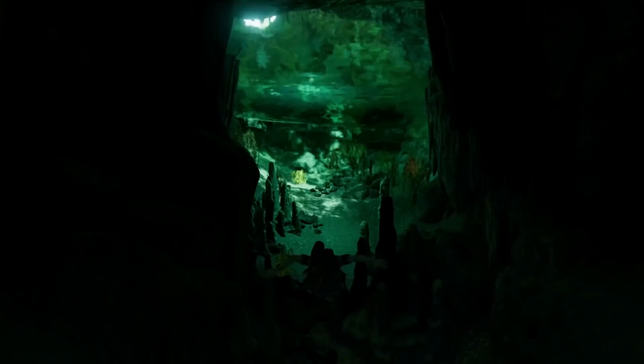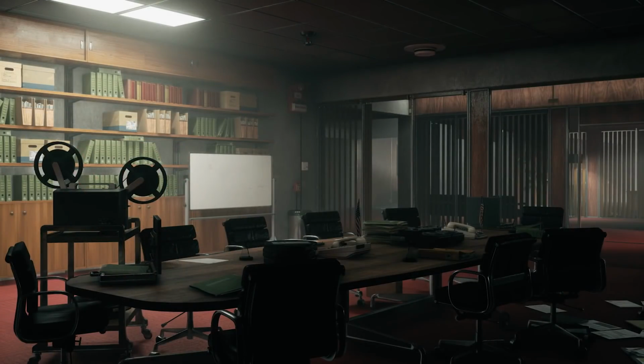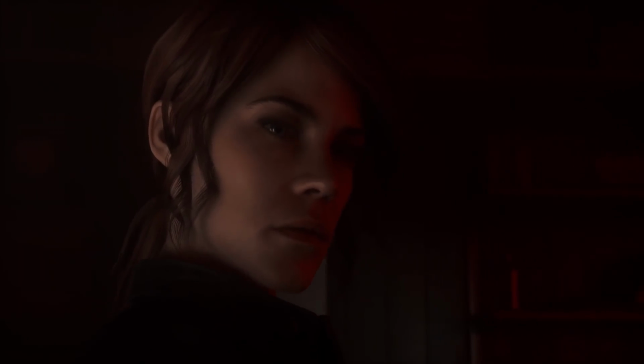Alright, some other deals I do want to cover real quickly. Control is available at GameStop for $29.99. This actually might be an MSRP drop for the game. I am not completely sure, but I believe it is. And Control, of course, was made by Remedy Games, published by 505. It was a great game, in my opinion, one of the most underrated games of 2019. I thought it was excellent.